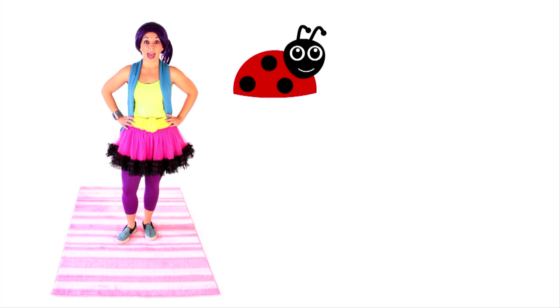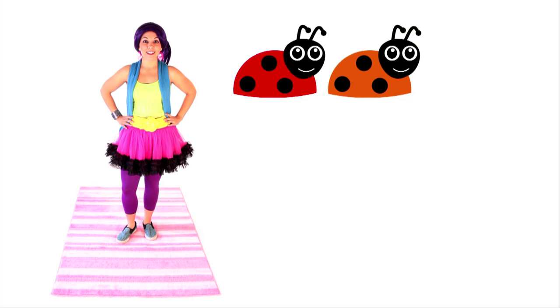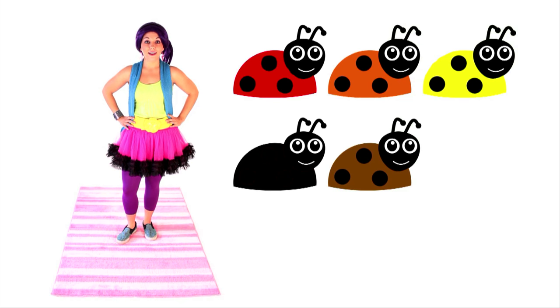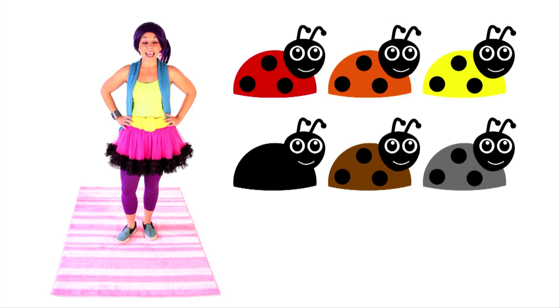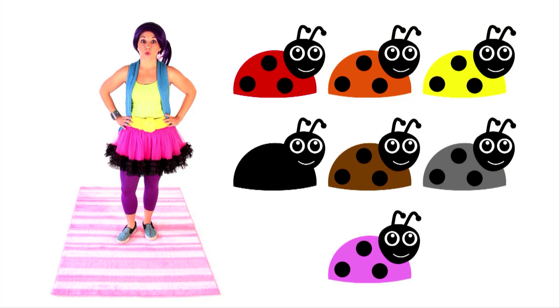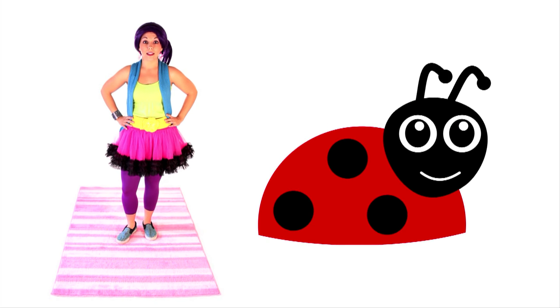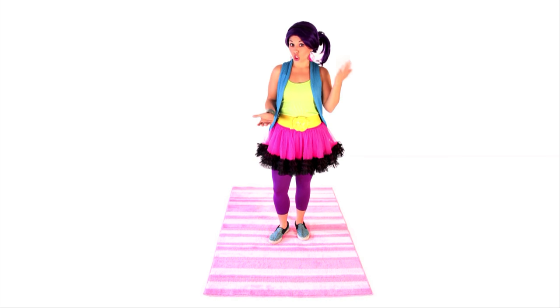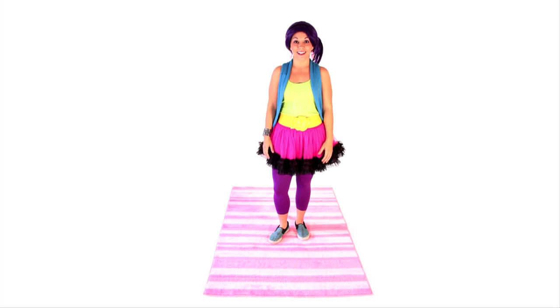They come in many different colors, including red, orange, yellow, black, brown, gray, and even pink. The most common ladybug is red with black spots. The number of spots tells you the type of ladybug it is. As ladybugs get older, their spots fade away, just like human hair turns gray when we get older.